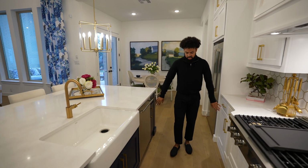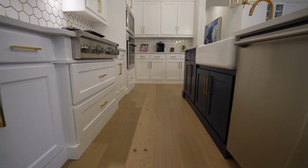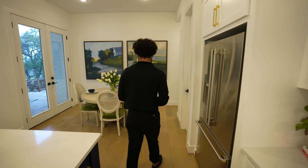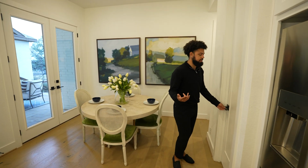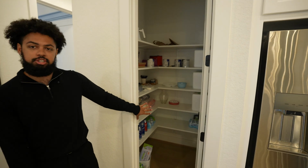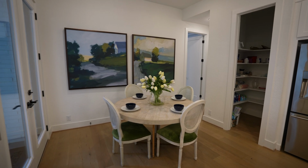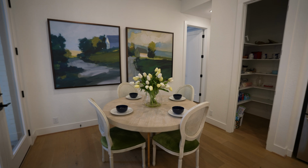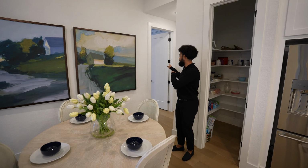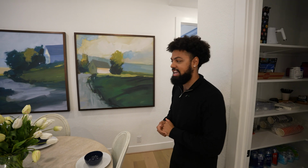Undermounted sink. And then they went with the 2-tone cabinets in this model. They typically do that. But again, if you're not liking the colors, you can certainly change that up if you do build from the ground up. Right here is going to be the pantry. And then as you can see, right here is the kind of like breakfast nook or secondary dining area. But before we go to the primary bedroom, let's go outside and take a look at the lot and the backyard.